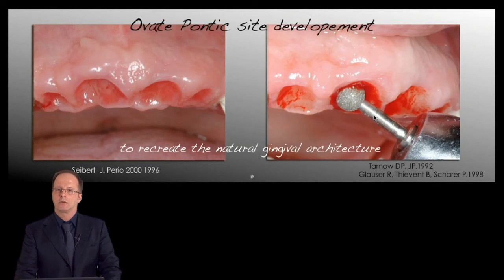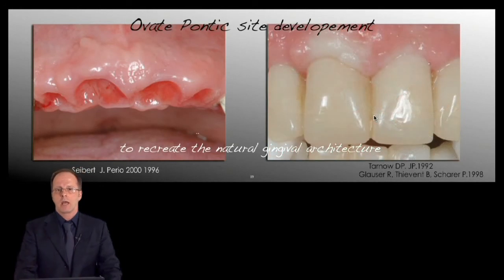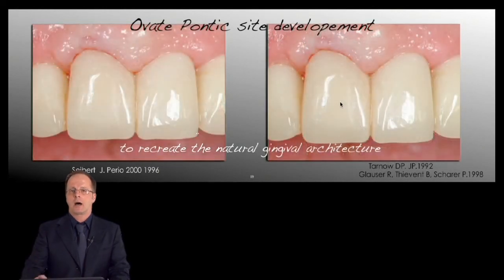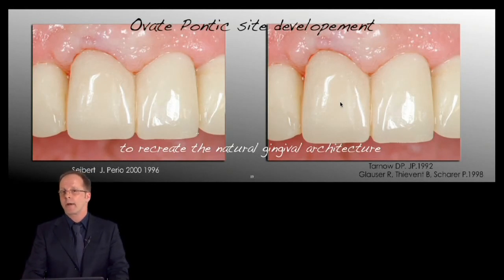With this procedure, I can get to a natural aesthetics in a quite easy way, because we don't have implants. And we know for sure that, as you can see in the picture, we can get up to 6 millimeters of height of a mucosa, which is not possible whenever we have implants.